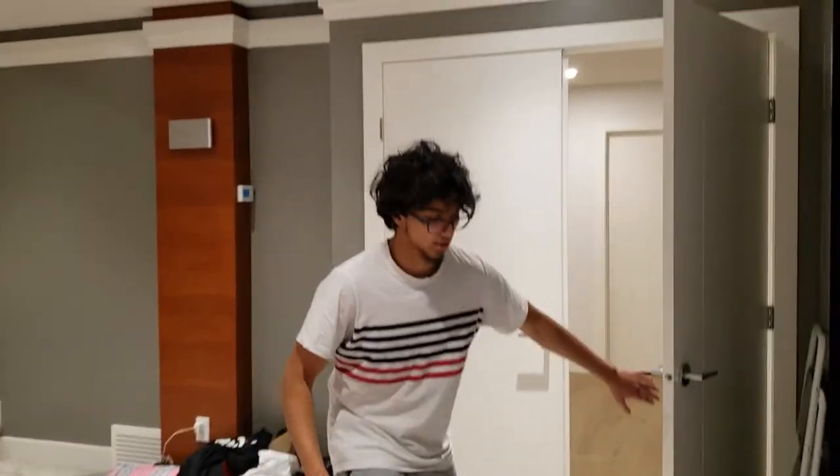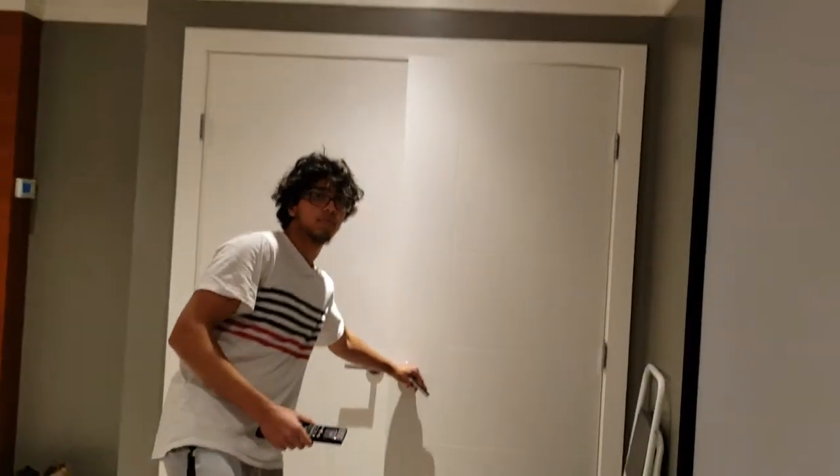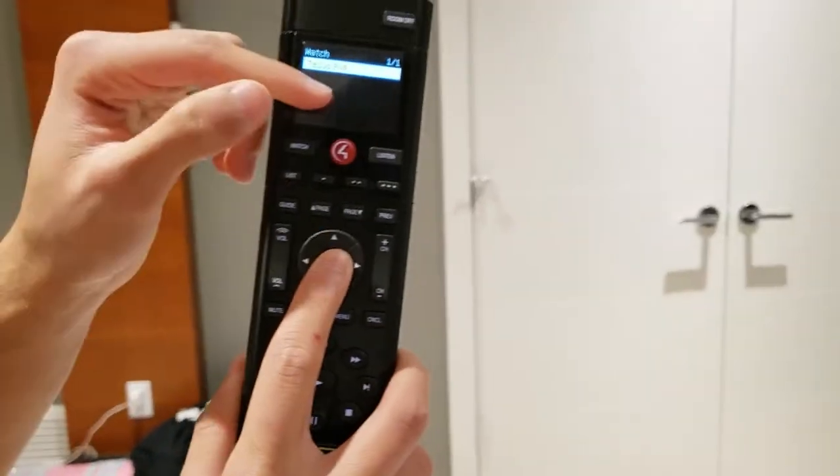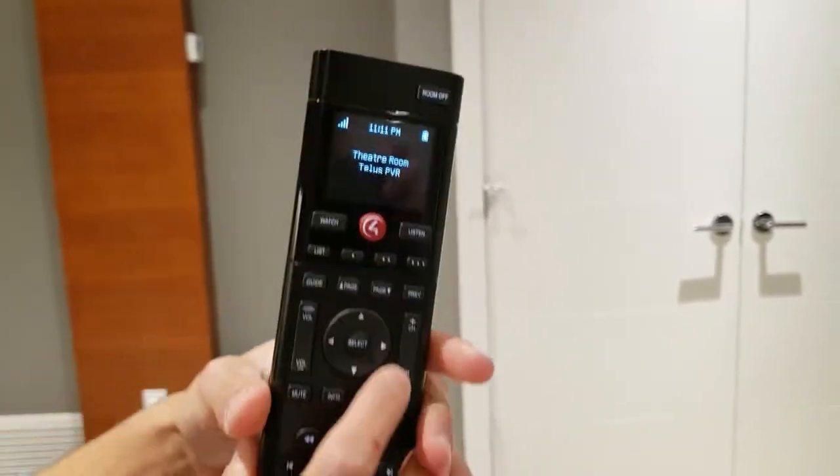Let's close the light. So simple, we take the remote, press watch, select TELUS PVR, press that, and it'll take a few minutes. The projector will start up in a few minutes, and we control it like that.